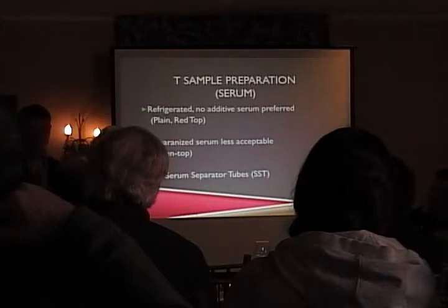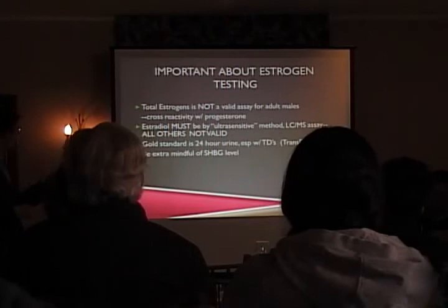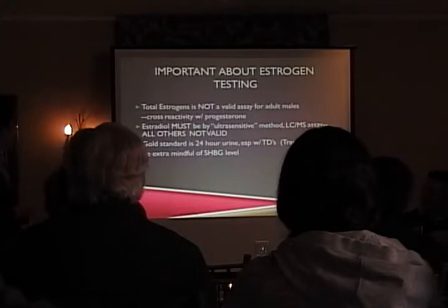Right? And so you don't need to worry about this. These are the different ways you can draw it. And again, estradiol. So many people do estradiol testing, and really the gold standard is 24-hour urine. So many labs do not do a good job of assessing this.